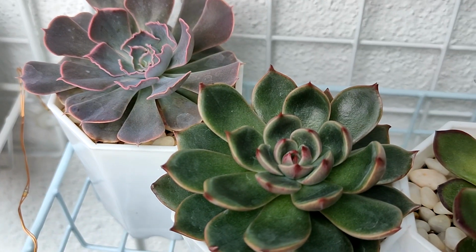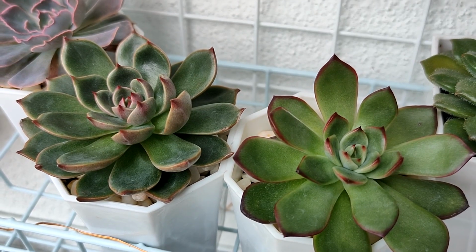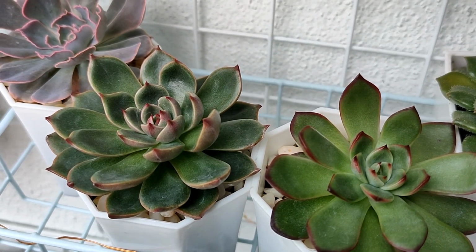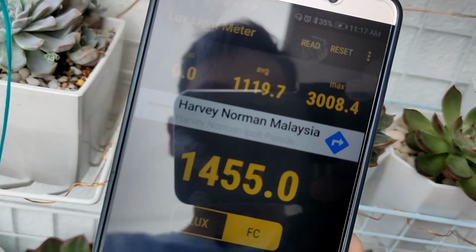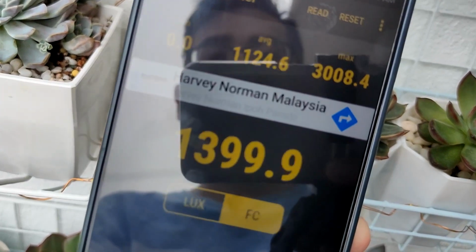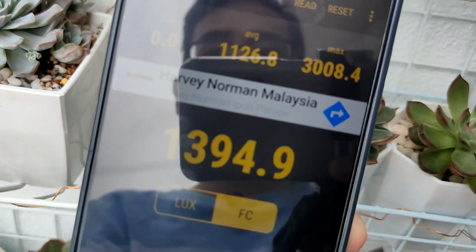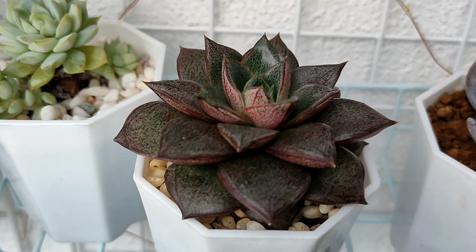Let's look at these Echeverias. Have you wondered what is the light meter reading for them? Let's look. They're receiving about 1,500 foot candle, and that's how they look. And these as well.